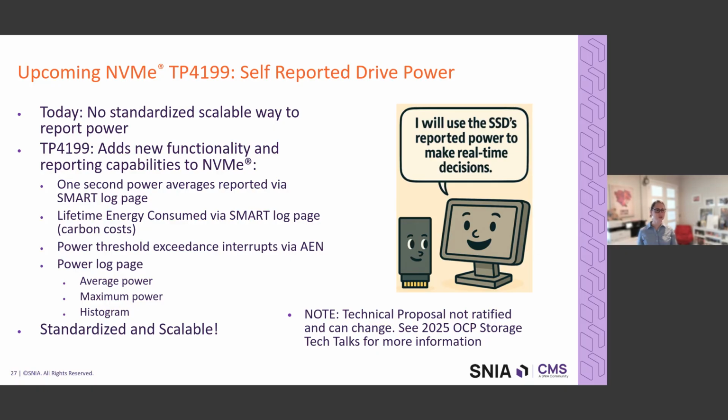All right. So what's coming in the pipeline within NVMe? The problem with what exists today is there's no scalable or standardized way to be able to report power. It requires external hardware or vendor unique tools, which is expensive and not scalable. TP4199 is self-reported drive power. This is going to add that capability, and it's going to add more functionality.